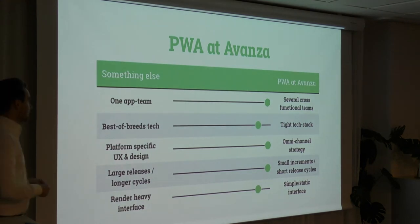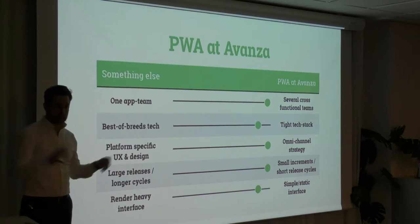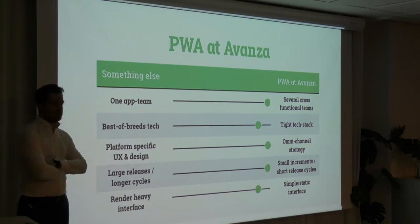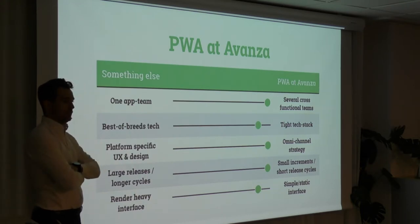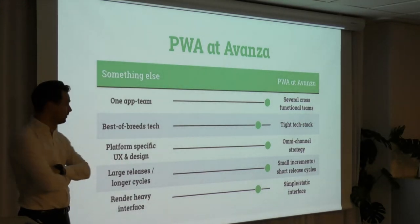With the omnichannel strategy we discussed, we have the same kind of design and the same kind of user experience across all different channels. We have three different channels: web, iOS application, and Android application. And we decided to have them all look and feel the same way.